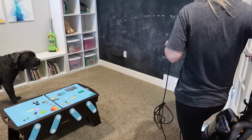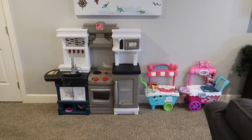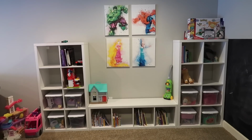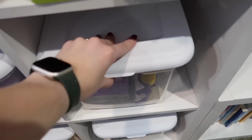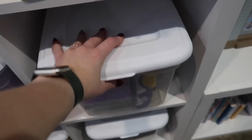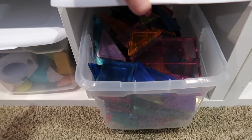That is going to be it for today's playroom declutter and organization video. I am so happy with how it looks. Little changes can really make a big impact, and that is exactly how I feel in here. This is the perfect setup for us, and I feel like this just sets us up for a fresh start with Christmas right around the corner. I feel pretty good where my entire house is at when it comes to being decluttered for the new year.